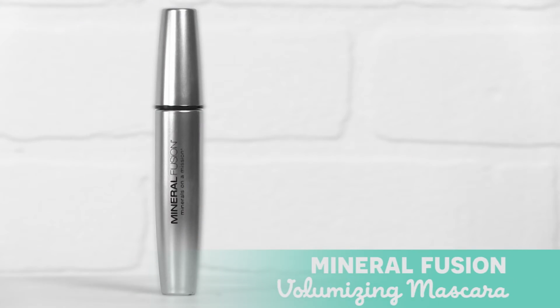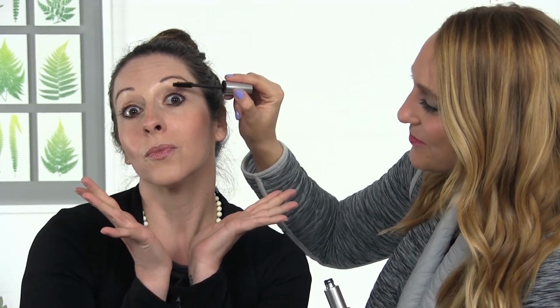My lucky pick today is the Mineral Fusion Volumizing Mascara in Jet. This mascara is gentle in the eyes, it's 100% hypoallergenic, and doesn't cause any irritation. It has a nice full bristle brush, which gives you that dramatic look on your eyes and makes them really pop. And I really like that it didn't clump up my lashes. It kept them nice and long, and it stayed on throughout the entire day without flaking off.